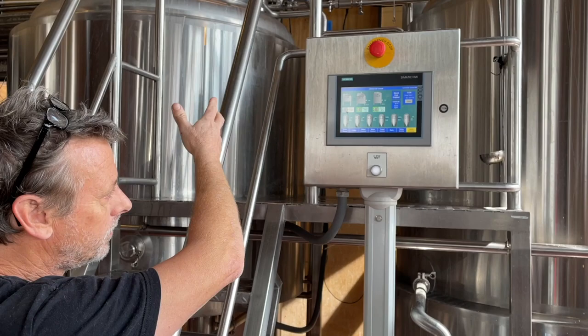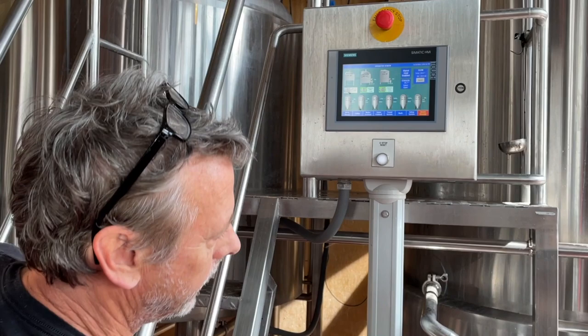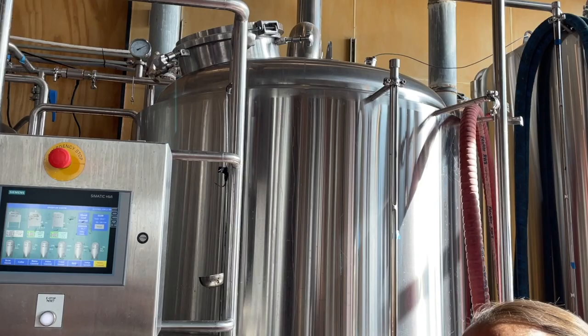And now we're what's called watering. We're taking what's from underneath the bottom of the mash tun. We're bringing it over into this kettle here. And this is called the boil kettle. We're going to boil it.